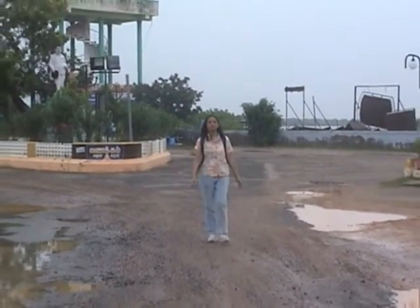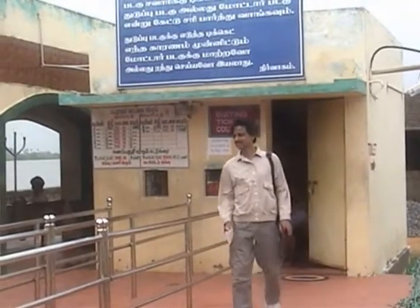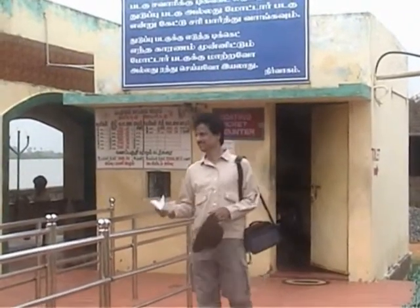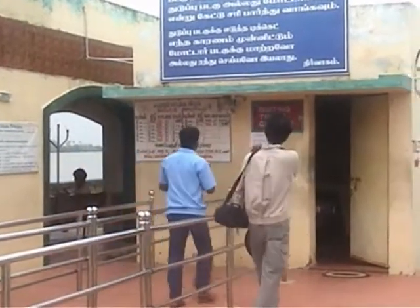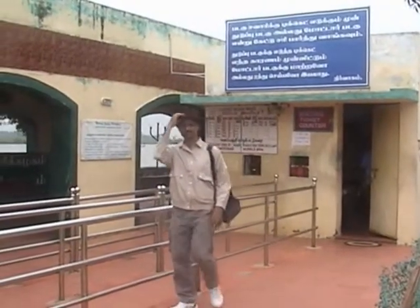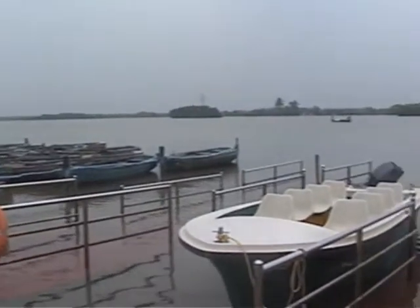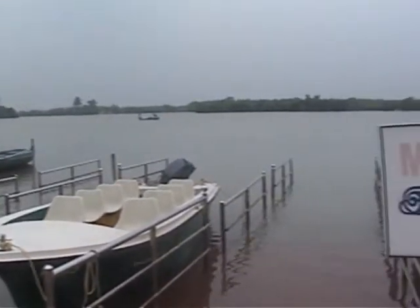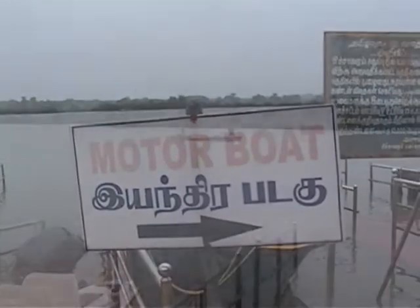After visiting the telescope tower, we came to the boating counter. Two types of boats were available there. Power boats, with a capacity of 10 people, are 1000 rupees for 40 minutes, and rowing boats are 150 rupees per hour. There is no pedal boat or self-driven boat. We booked a rowing boat and prepared to start our journey through the mangrove forest in the water.